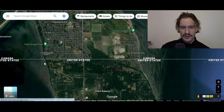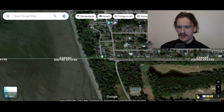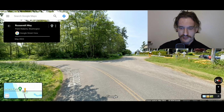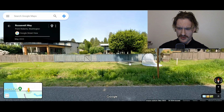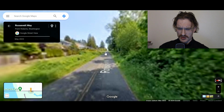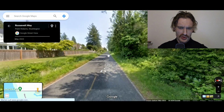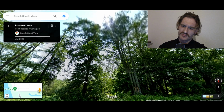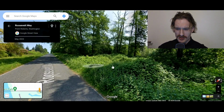But anyway, what I would like to do is travel alongside the border just to show you how the border looks, because for the most part, there's nothing. There's a fence. But this must be the least protected, easiest to climb border that the United States has. But I'm sure there are some police sitting in the trees and some cameras all over the place.